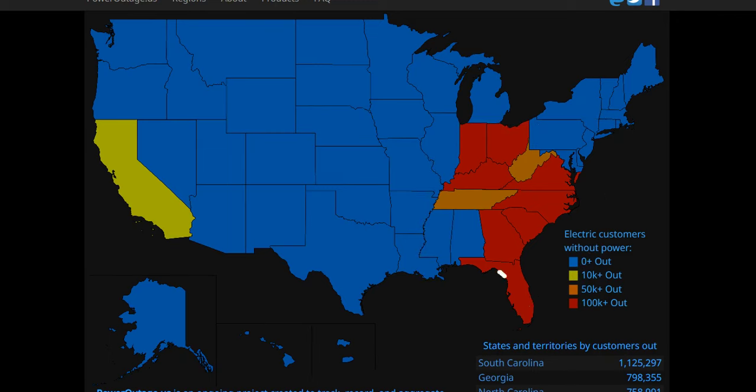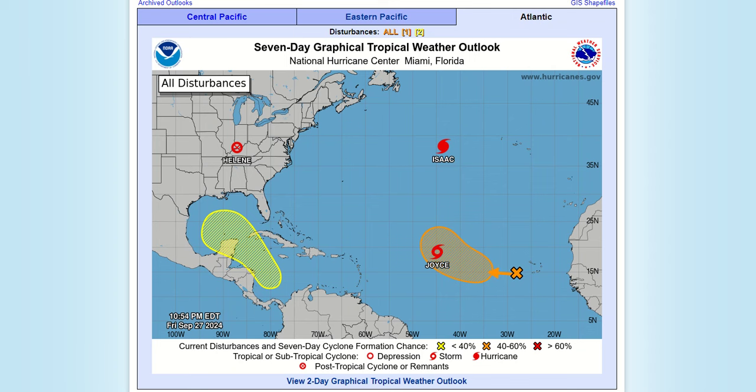Unlike Idalia last year, which made landfall near Steinhatchee as a Category 3, very near Keaton Beach, that was a weakening 115 mile per hour Category 3. It was very tiny, very destructive, but it wasn't even bad enough to retire the name. Trust me, I'm almost positive they will retire Helene. Helene is way beyond what Idalia was.